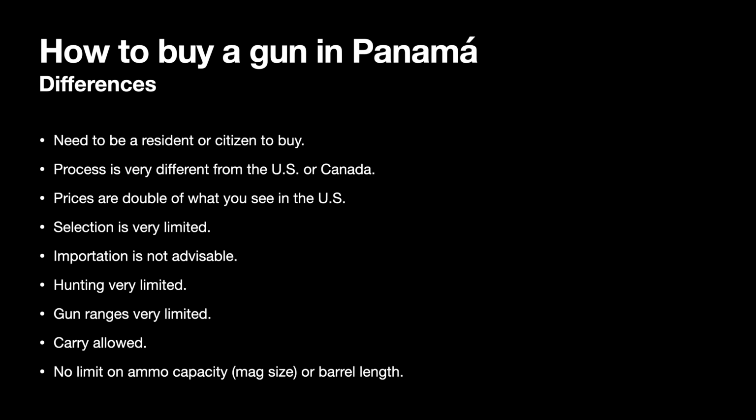Prices are double of what you see in the US. So if you see something that costs $800 in Panama, most likely it'll cost $1,600 or more, plus 7% tax. This is due to legislation that prohibited the importation of firearms a couple of years back. It has now been repealed, but before there was a great shortage of firearms, and thus the prices have gone through the roof, and as a result, the selection is very limited still to this day.